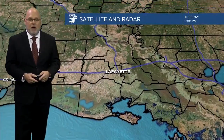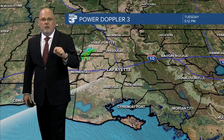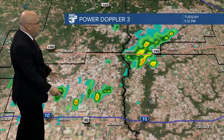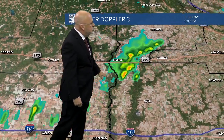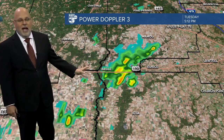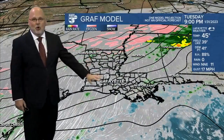And as we take a look at Power Doppler 3, not a whole lot is showing up. We have misty drizzle area wide, but the drizzle is so fine that the Doppler radar beam goes right through it. But we are picking up on shower activity, mainly along and north of I-10 from the Welsh area into Jeff Davis Parish, and some pretty good shower activity between Basile and Eunice. Eunice, it looks like you're going to see a batch of rain coming through in the next 20 minutes or so. Should last about a half hour, and then back to your drizzle and mist schedule. So that's the story overnight tonight.